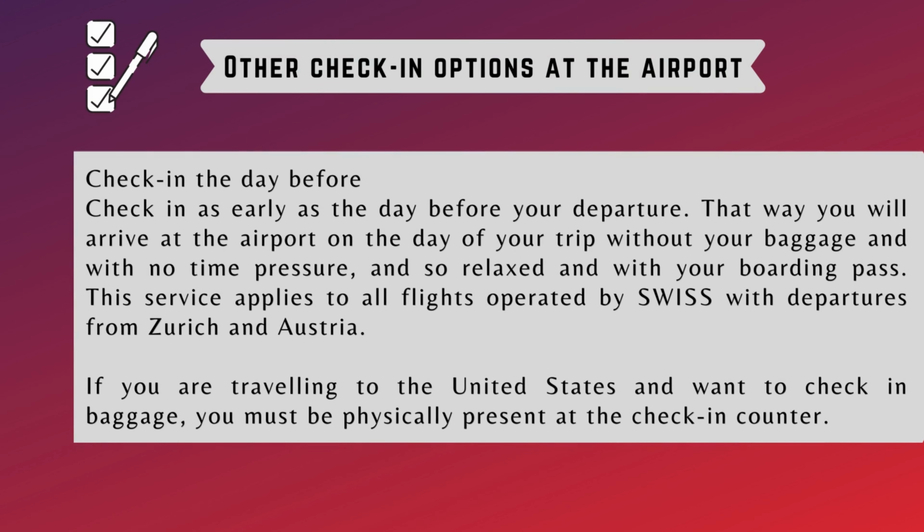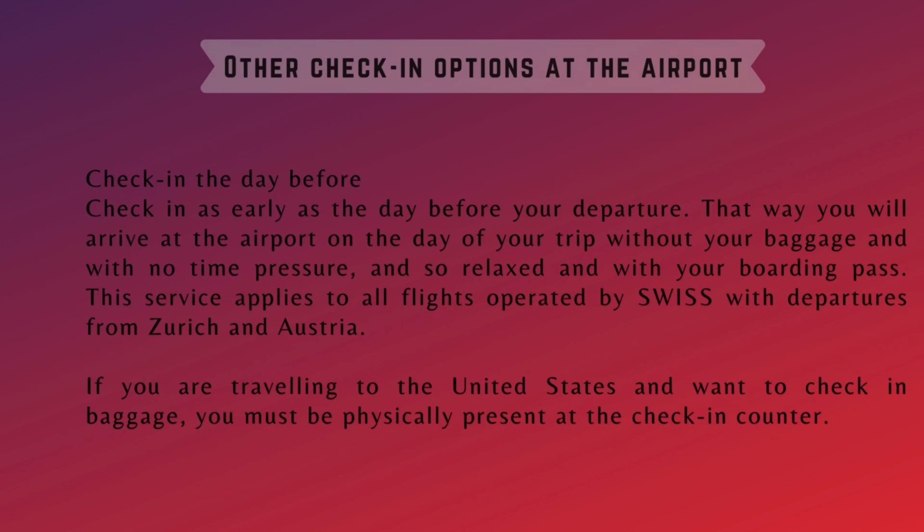Other check-in options at the airport. Check-in the day before. Check in as early as the day before your departure. That way, you will arrive at the airport on the day of your trip without your baggage and with no time pressure, so relaxed and with your boarding pass. This service applies to all flights operated by Swiss with departures from Zurich and Austria. If you are traveling to the United States and want to check in baggage, you must be physically present at the check-in counter.